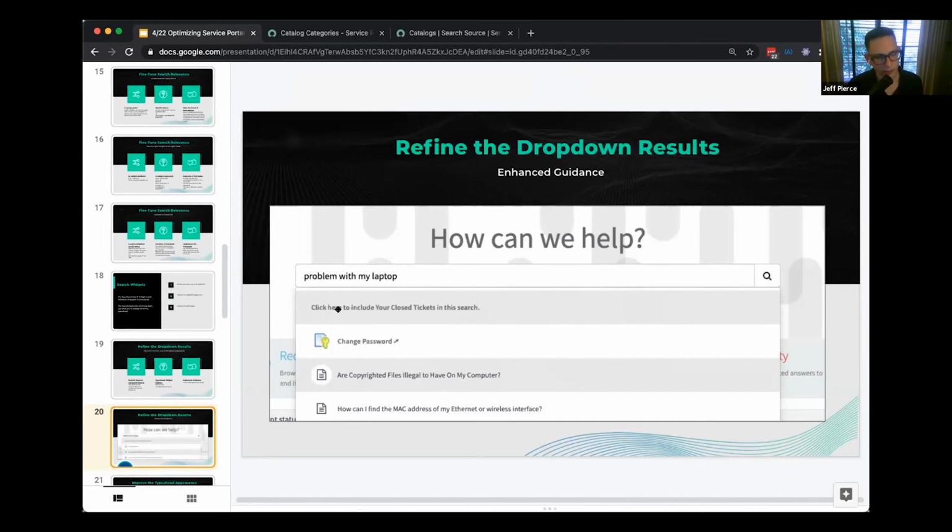What I've done here is I've updated the type ahead template so that it instructs the user that, hey, if you want to include closed tickets in your search, click here. Clicking there just takes them to the search page with their query, because there they'll be able to search everything, including their closed tickets. But this list is just limited to open tickets. This is a very nice little feature, and you can use it to your advantage in many ways, not just with closed tickets. You can give all kinds of helpful instructions to your users just by including a little header in the drop down.